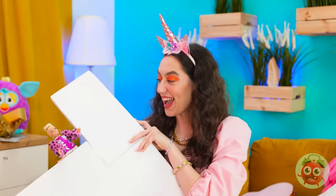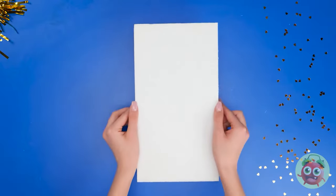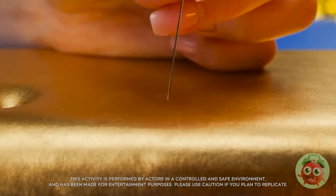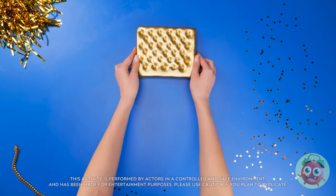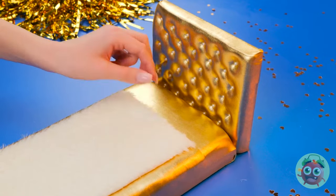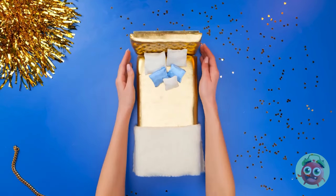This is gonna be the softest bed ever. I've cut a rectangle from the foam. Now I need to decorate it. In gold, obviously. But it needs a little more glamour. I'll press these pins into another piece of foam. They look just like pearls. That's the last one. Now I need to put everything together. This will be the headrest. Then I'll need a cozy blanket. And pillows. Wow, it looks amazing!